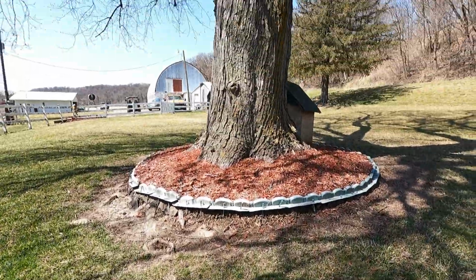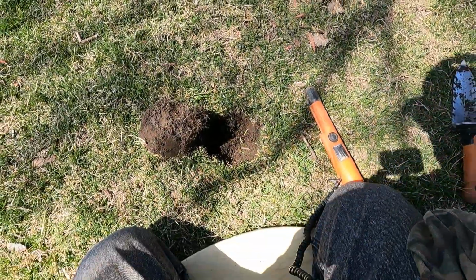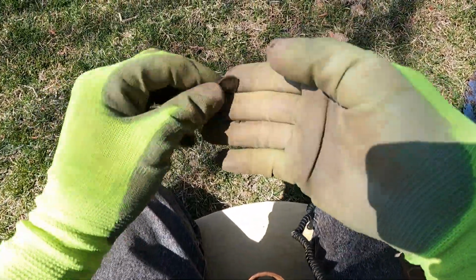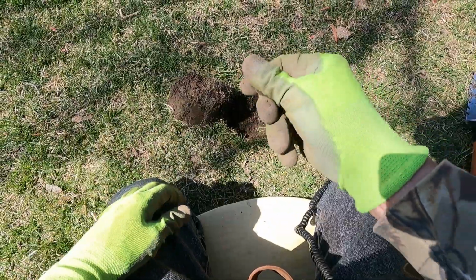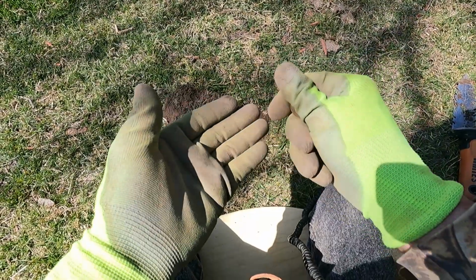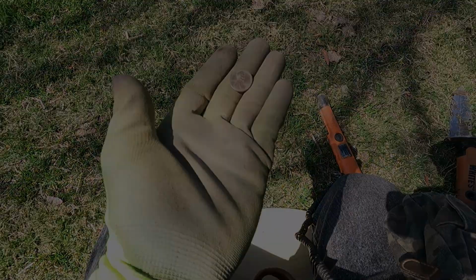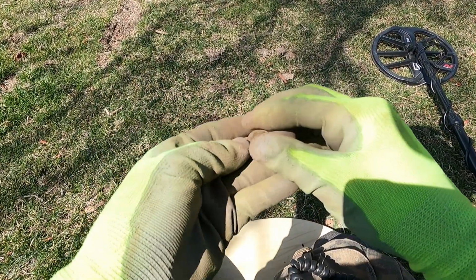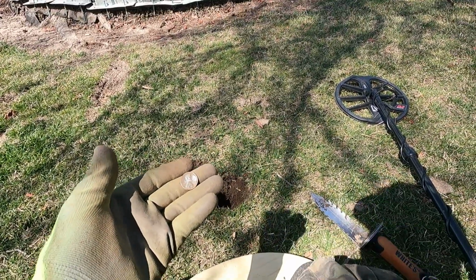Well, I've been metal detecting around this very large soft maple tree and got a coin signal. Looks like a penny. Oh, it's modern. It's 1974. That's why it sounded so good. It's got a lot of copper. Didn't quite get to the zinc yet, I don't think. On to the next beep. Well, I had to open the hole back up, and there was a little spill here. This one's 1975. On to the next beep.